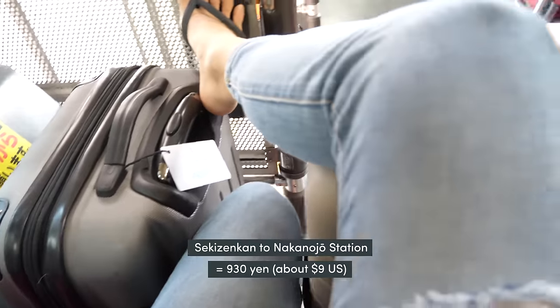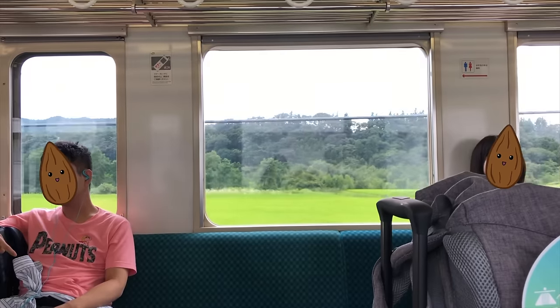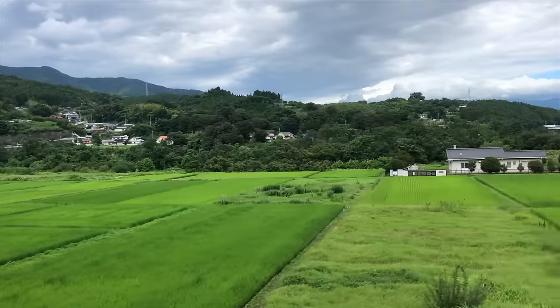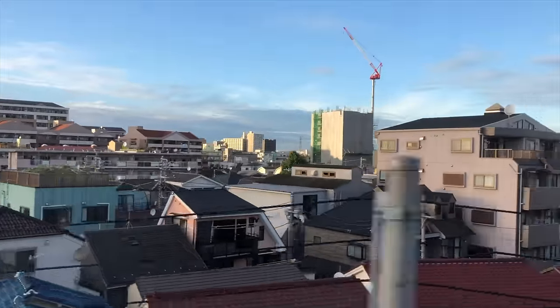The bus ticket from Sekizenkan to Nakajono Station was 930 yen per person. Transporting from Gunma to Tokyo, then to Narita Airport, the passing scenes were a delight to observe.